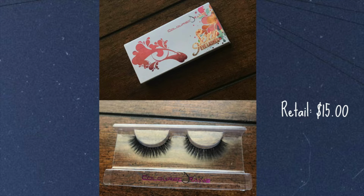And here is how the eyelashes look. Like I said, I'm not an eyelash girl, so I can't really tell you if these are popping or not. I don't wear eyelashes, but I'm gonna give these to my little sister. She'll really enjoy these. She loves eyelashes.